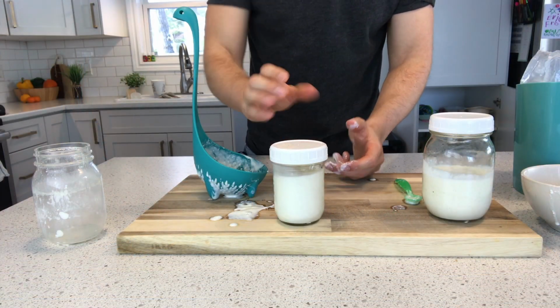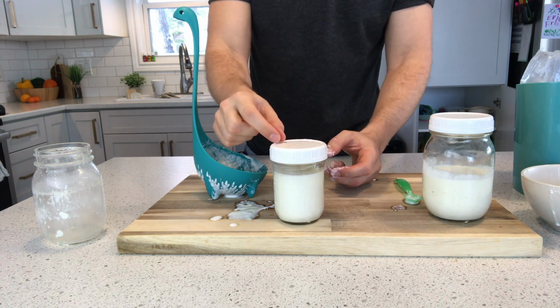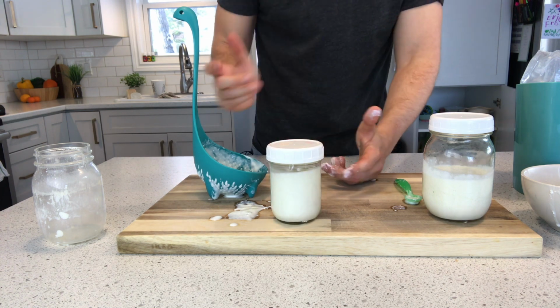You can set it on the counter for 3 days. Sometimes I mark on it the day I put it there, because sometimes you lose track of the days. There you go, and that's how you make kefir.